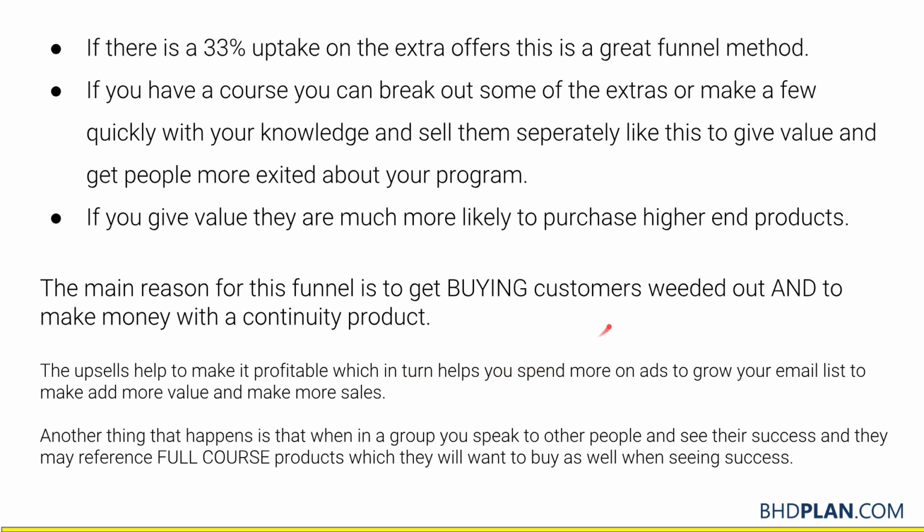Another thing that happens is that when in a group, they speak to other people, they see people having success in the group, and they might reference one of the higher end items you have, like a full course or something like that. They're going to want to buy that as well because there's stuff in there that they might need that'll help them speed up the process of being successful, whatever it is. So for real estate, if you're offering a course and it's $3,000 on how to flip homes and how to get started in that, how to get the funding from somebody else to start flipping homes, how to find the homes, how to turn that into being a landlord and having apartments and things like that and making millions a year. If you let somebody in the group and you're helping people with advice for $7, so that leads them, they're more likely to buy these other programs once they know that they're ready to do it, okay?